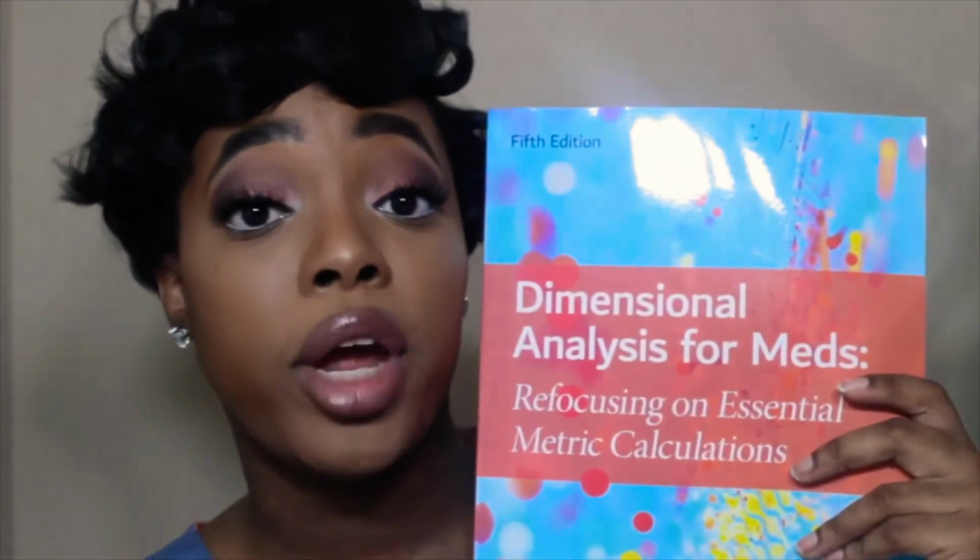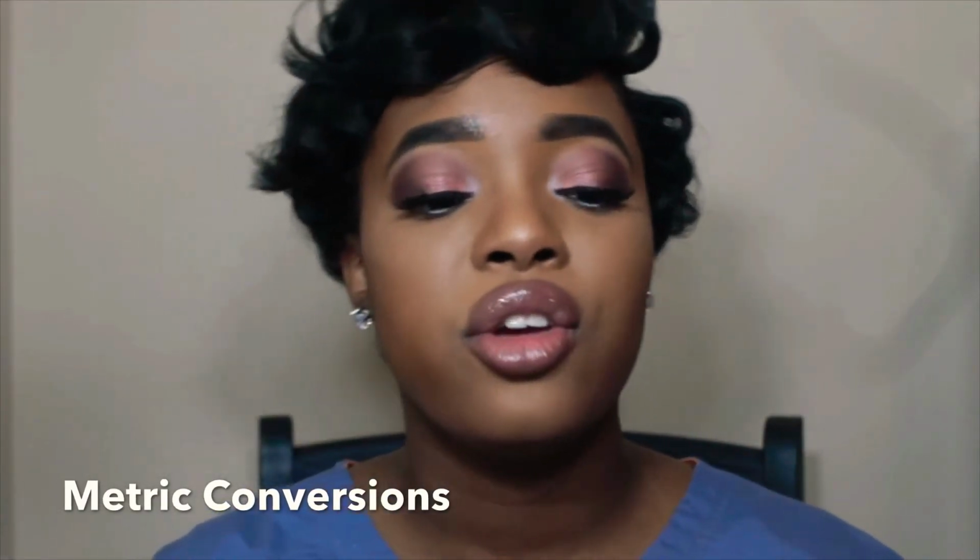This book I regret getting. Definitely I regret it. If you know how to round, and if you know how to convert milligrams to grams or grams to milligrams, you're good. You can do it. You don't need this book at all. I haven't looked at this book at all.